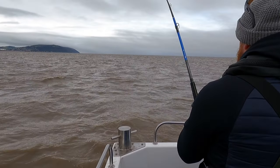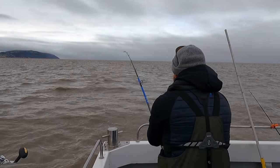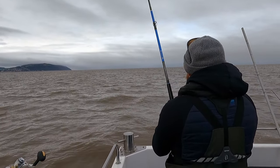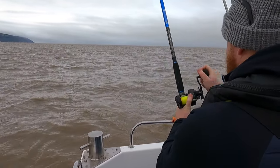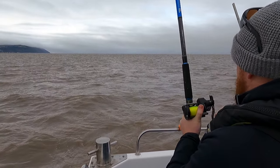The tide has dropped away to almost nothing here. We'll move to a different mark and see if we can find a bit more tide. One down and then lift it up. See what we were saying earlier about once you get it on the surface, you can get it. It's actually easier to skate across on one of these reels than it is on that fixed spool.